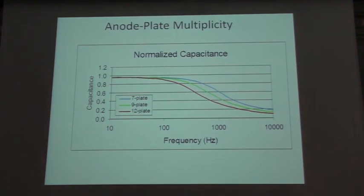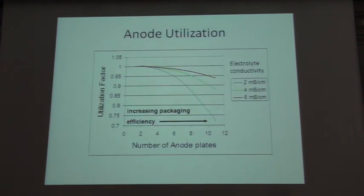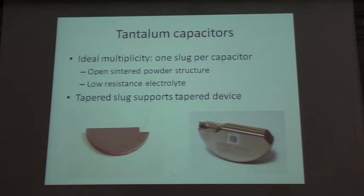We made capacitors of various thicknesses, and you can see the capacitance fall off at about 100 hertz. We can model that with different electrolyte conductivities. We can't actually make any conductivity we want. We're restricted by the chemistry and the voltage that the electrolyte has to support. But you can see that in our modeling, right around 5 plates is where we end up. More than that, and it makes more sense to put another cathode in.